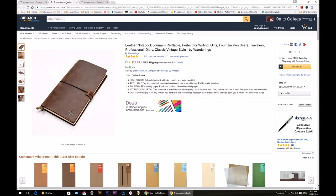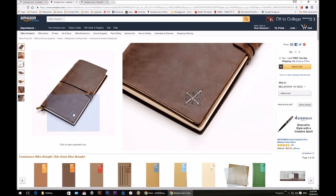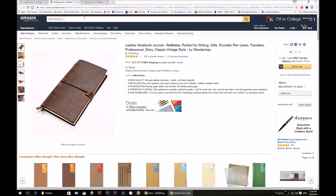Bam. What? What the hell? What's going on? So this is the Leather Notebook Journal, refillable, perfect for writing, gifts, fountain pen, user, traveler, professional, diary, classic, vintage style, by Wanderings. What's the difference here? Well, there's a little compass in the corner. There is no compass in this corner, but it's the exact same picture, the exact same notebook. My guess is that there'll be somewhere, probably in China, that makes these journals. Companies buy them. They basically brand them for their own company and release them as their own product.